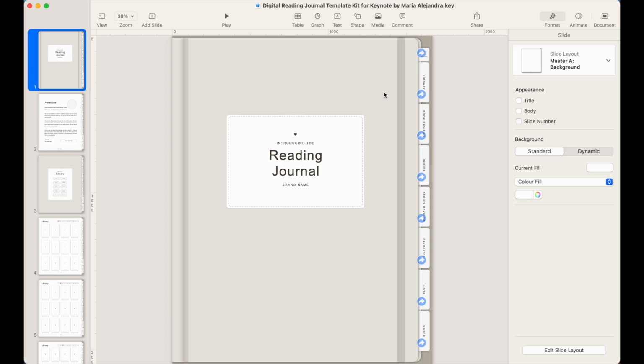What is your customer going to want? If we're thinking about the cover, you might want to grab a pattern or texture to add to the cover design. You might want to think about changing the colors of the tabs, adding a background image to the background, changing the color of the strap, changing the color of the label here, changing the fonts.